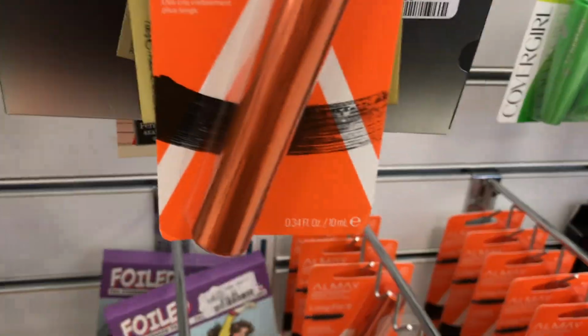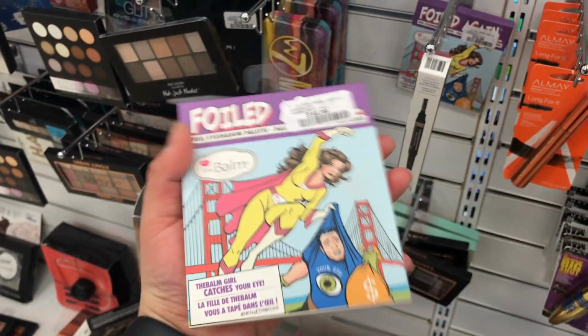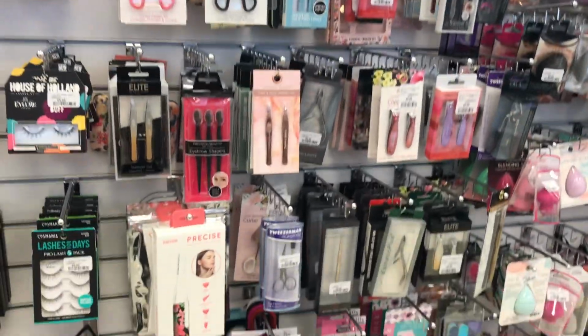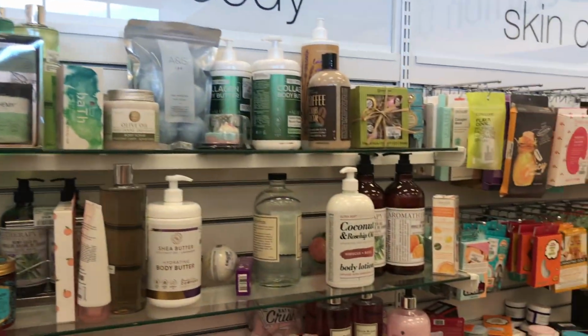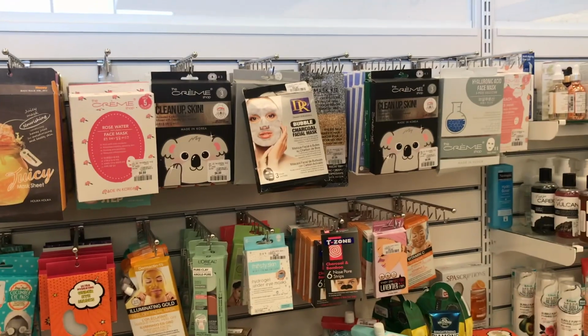Meron ding The Balm. I don't know if you guys familiar sa The Balm. May mga shades nila. Tapos, may mga tools din sa mga makeup. If you want something for your body, bath and body, meron din sila dito. And then, meron din silang mga skincare.